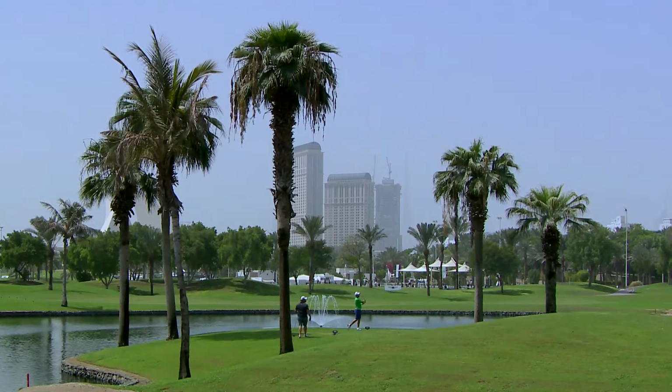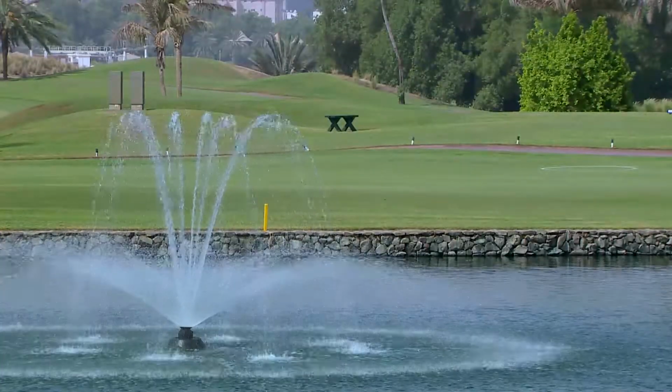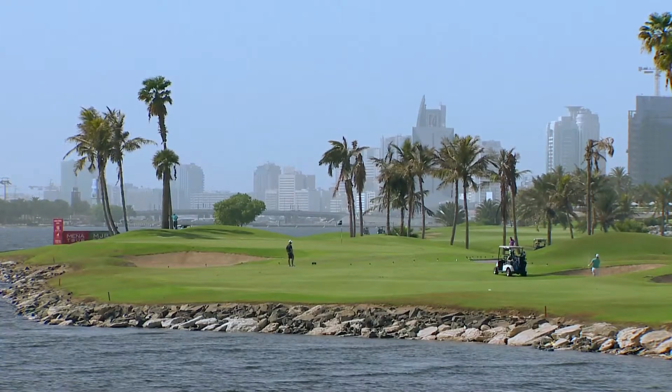True to form, the Creek course looked in pristine condition. The team at the Creek put in the hard yards to make sure the sixth outing of the MENA Tour is the most memorable one to date.